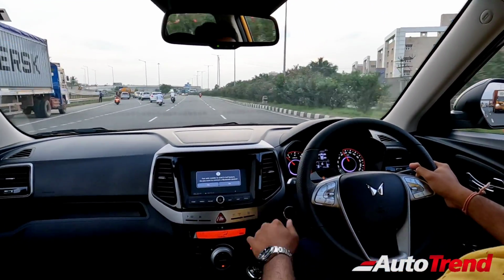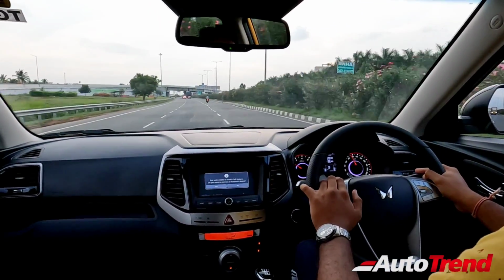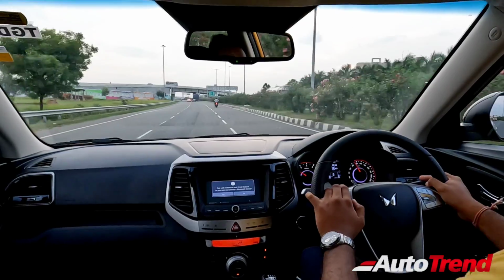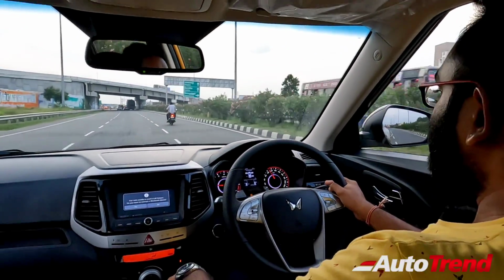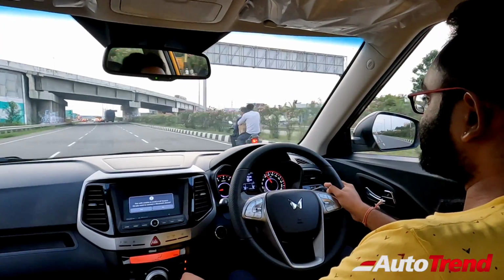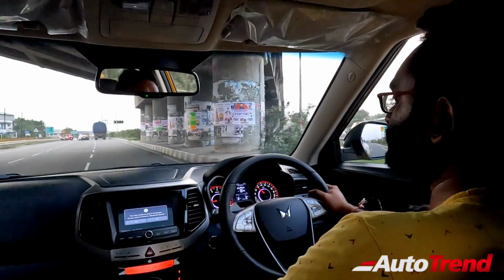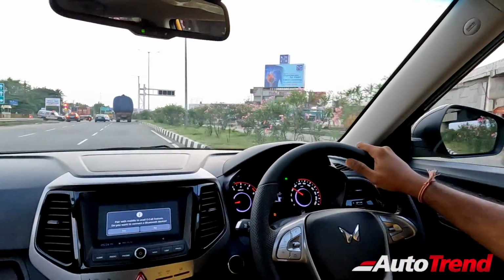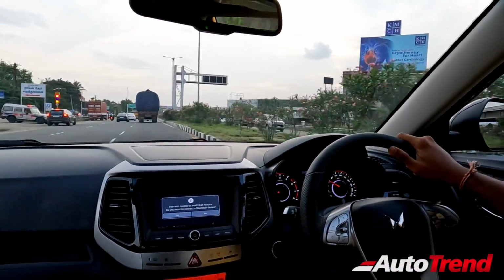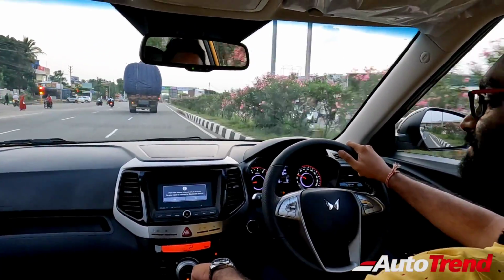So this truly is properly the best driving and the most powerful compact SUV in India today, at least in the petrol category. I'm not considering EVs, but yes, obviously the EV XUV400 is also going to be great. I will bring you a proper test drive of that once that is available over here. Alright, we are now getting back to city traffic, so let's finish this review once we get back, shall we?